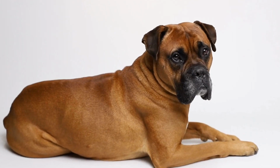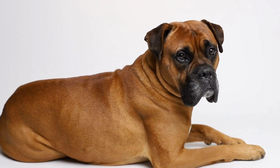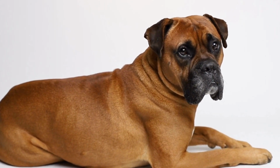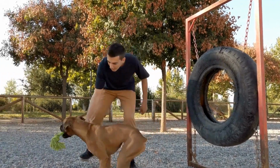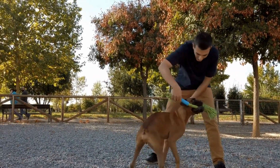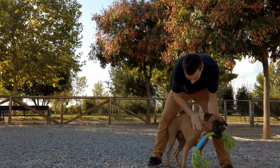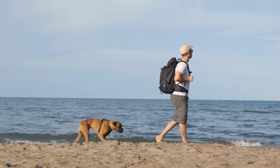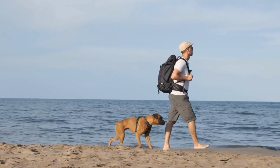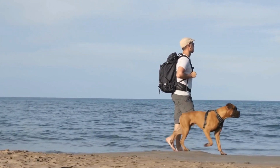Regular veterinary checkups are essential for early detection and management of respiratory issues. By staying proactive and addressing any potential problems promptly, boxer owners can ensure the well-being and comfort of their furry friends. With proper care and attention, boxer dogs can lead happy and healthy lives, free from respiratory problems.